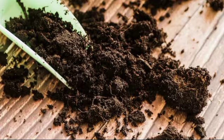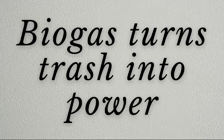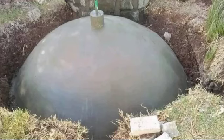Now, imagine having a way to produce your own gas energy at home using organic waste such as cow dung, poultry poop, kitchen scraps, or even plant leftovers. That is what biogas can do. It literally turns trash into power. Isn't it awesome not to worry about market gas whose prices keep increasing every now and then? Well, that is only possible when you have biogas in place.